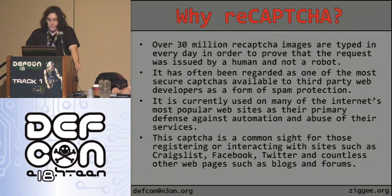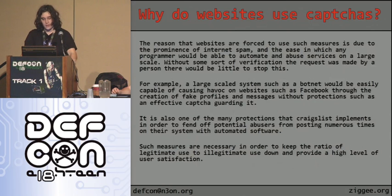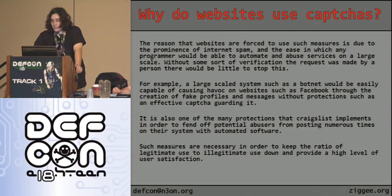This CAPTCHA is a common site for those registering or interacting with sites such as Craigslist, Facebook, Twitter, and countless other web pages. The reason that websites are forced to use such measures is due to the prominence of Internet spam and the ease in which programmers would be able to automate and abuse services on a large scale without some sort of verification. For example, a large-scaled system such as a botnet would be easily capable of causing havoc on websites such as Facebook through the creation of fake profiles and messages without protection such as an effective CAPTCHA guarding it. It is also one of the many protections that Craigslist implements in order to fend off potential abusers from posting numerous times on their system with automated software.